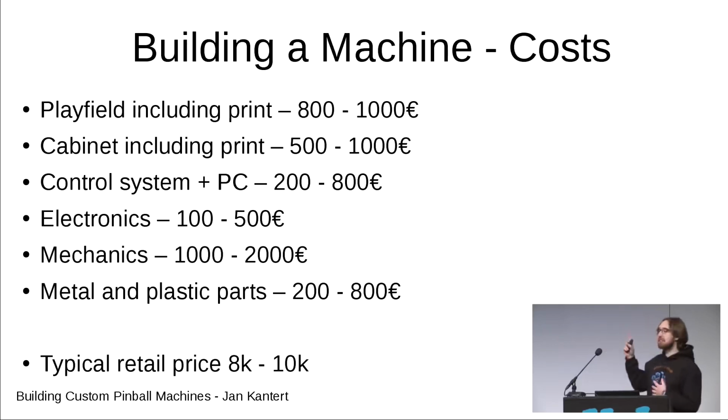And this is basically just for the final version. So a playfield including print and everything is between 800 and 1,000 euros if you go to some manufacturer and let them produce it for you. The cabinet including prints is about 500 to 1,000. For a normal cabinet, you can just buy one and then print it. For our cabinet, as I showed you, that won't work because of head-to-head. But usually I would buy it.